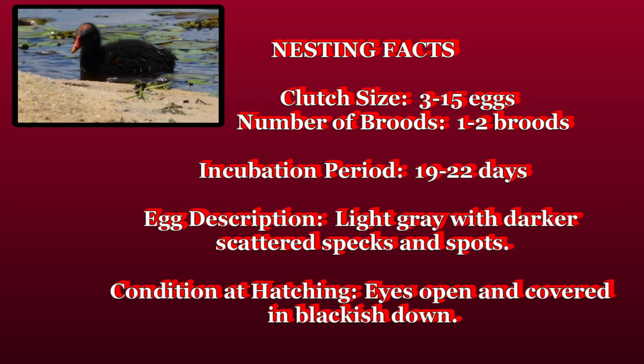Nesting facts. Clutch size, 3 to 15 eggs. Number of broods, 1 to 2 broods. Incubation period, 19 to 22 days. Egg description, light gray with darker scattered specks and spots. Condition at hatching, eyes open and covered in blackish down.